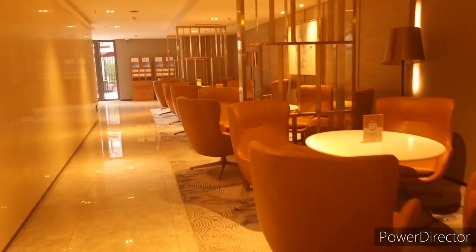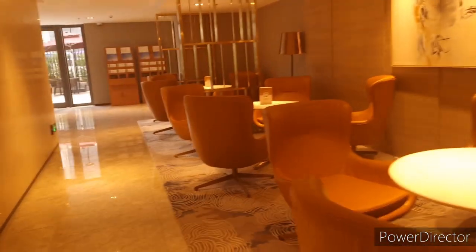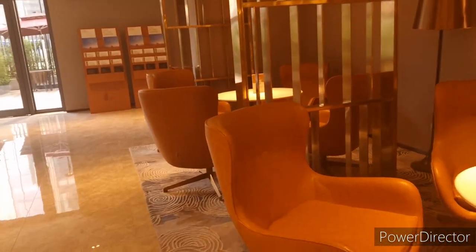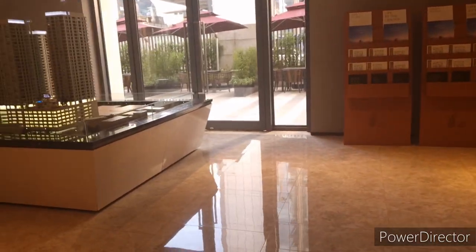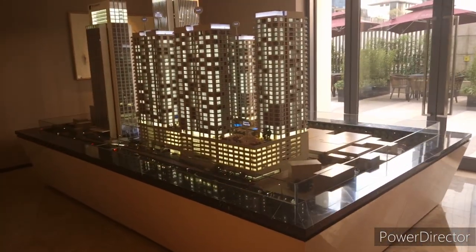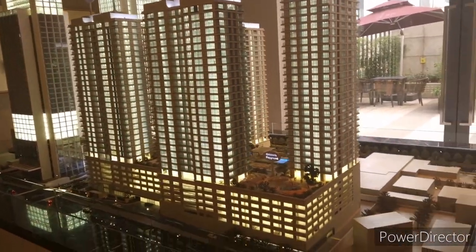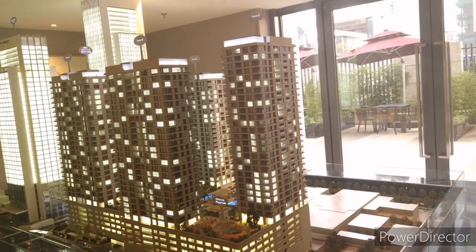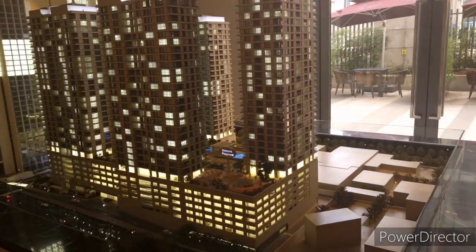And of course, this is the west wing of the same building at the GTC. And this is the concept of the whole building. This is what the whole complex looks like.